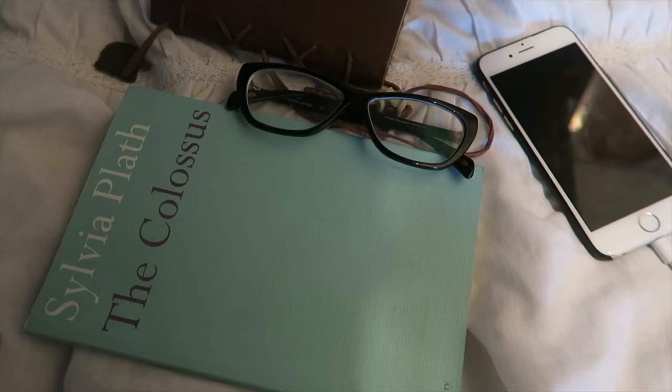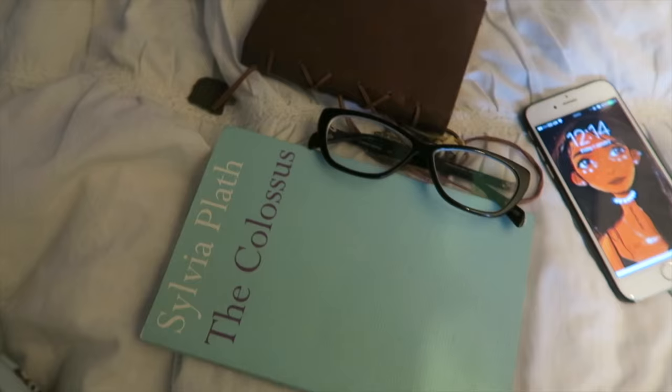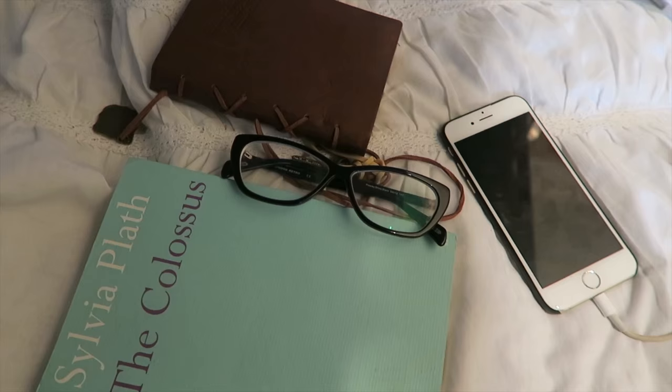Good morning, guys. I hope you're all well. It's 12:14 right now, and it's the first day of 2016. I don't know, maybe it's because of some things that I'm going through in my life at the moment. I'm still on that road of self-discovery, but I'm going through a really rough patch at the moment.